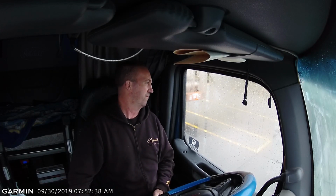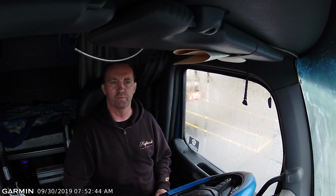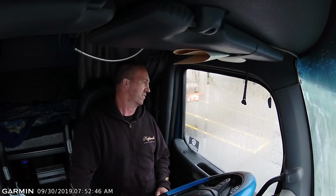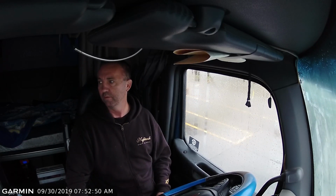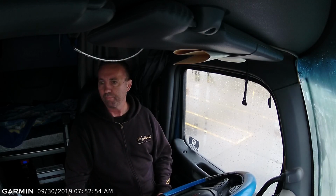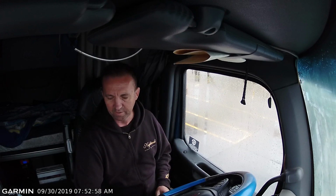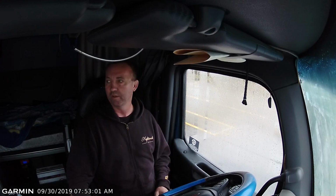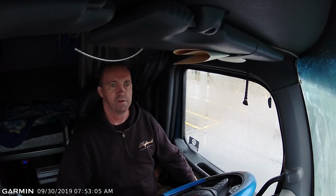Get it pulled forward first and get my doors closed. I believe there's enough room between these doors for me to close the doors, well, I'm still next to these truck trailers. Oh, this guy's. This guy was just starting to walk away from his truck at the same time that I was starting to pull forward, and he was a little bit further back where I couldn't see him.